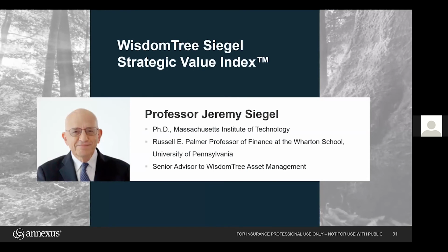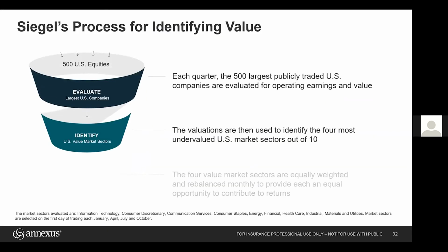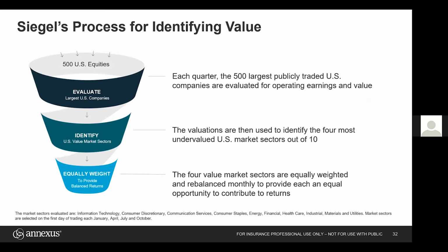Then we have the Wisdom Tree Siegel Strategic Value Index. So what that's going to be made up right here. So we have 500 U.S. equities. We're going to evaluate between the largest U.S. companies, identify U.S. market value sectors, and then we're going to weigh those equally to provide a balanced return, so it's not leaning too heavily one way or the other.